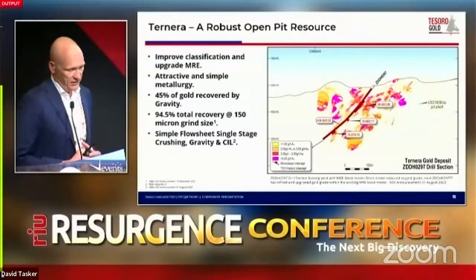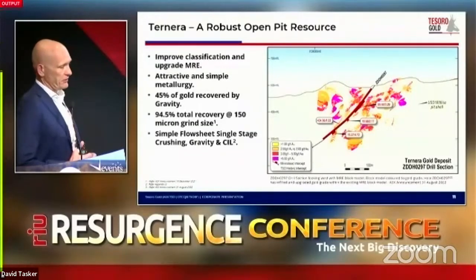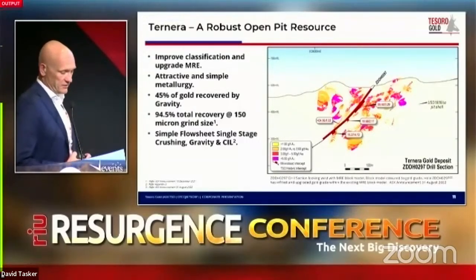The focus of the last drill campaign, which we've just completed, was really to help improve the resource classification and update that mineral resource estimate. So hole 297 is probably the best, well, it is the best hole that we've drilled since we've been involved with the project. So that was 434.6 metres at 1.22.